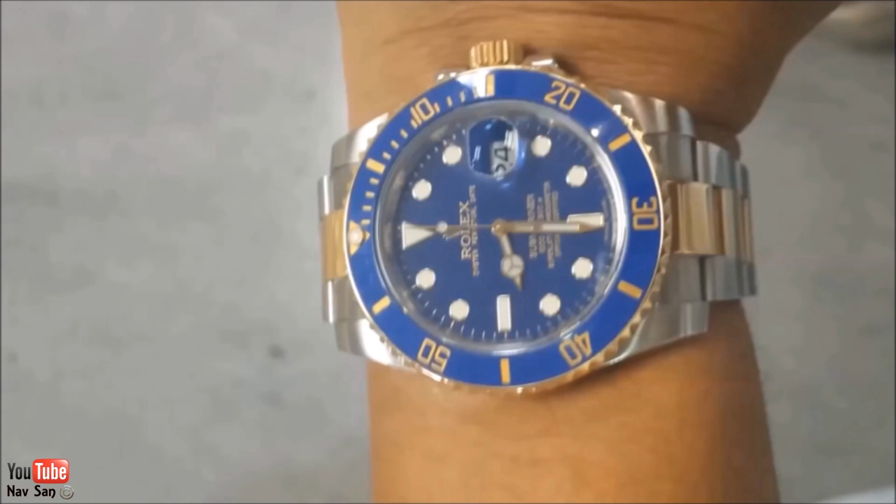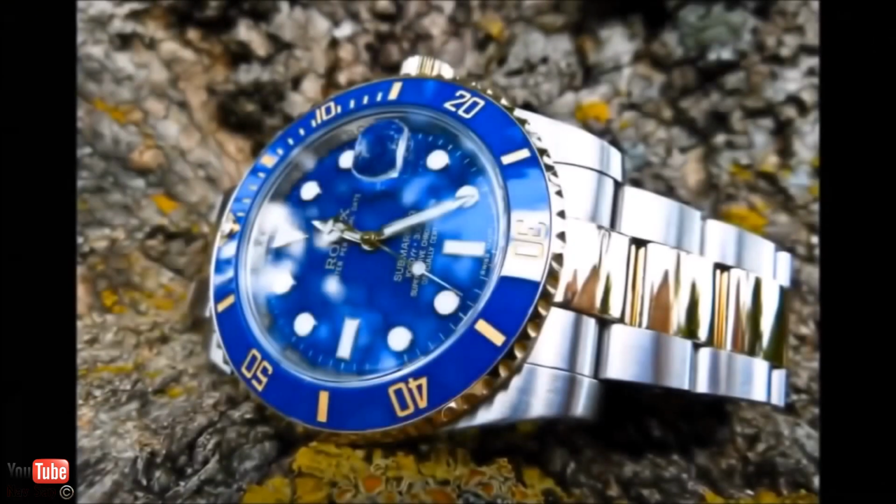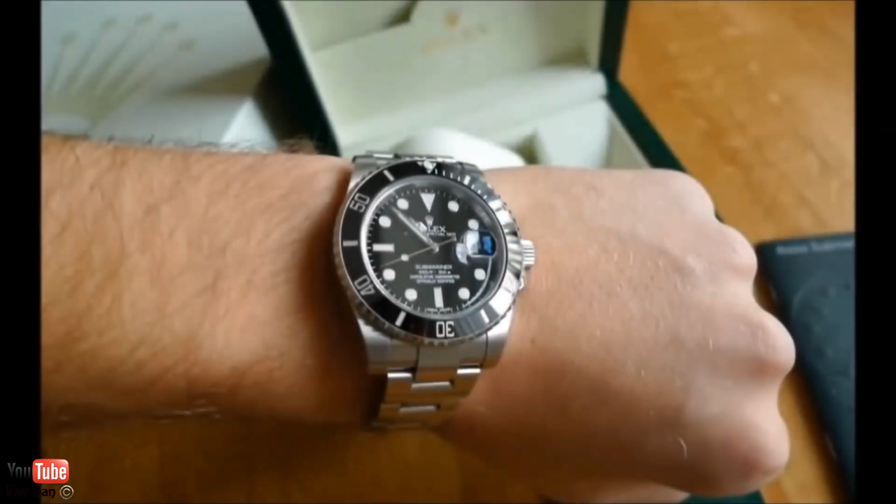Now, a new Submariner date model 116613, based on the super case used in the GMT2, was presented at the 2008 Basel show. The first Submariner date models offered were a yellow gold with blue face and bezel, and a new white gold with blue face and bezel. The stainless steel case model was presented at the 2010 Basel show, and its reference is 116610.